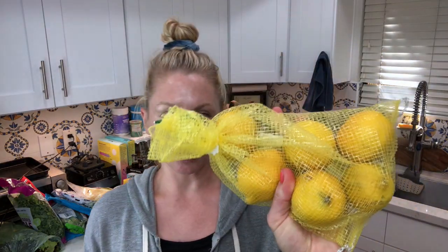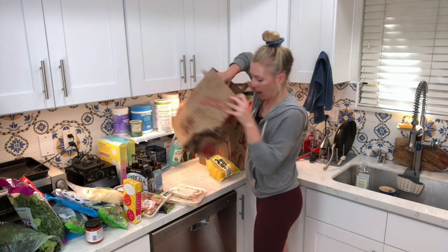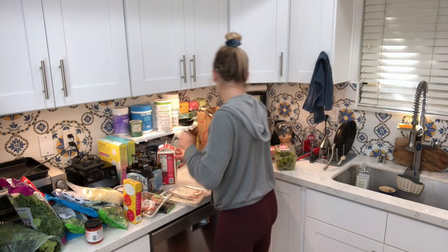And then lemons for my weekly. Every day I start my day with a big glass of water and I squeeze half a lemon into it. So that's good. Oh, and then this is the almond beverage. Nothing exciting here except that it froths better than any other milk I've tried at Trader Joe's. So at least with the frother that I have, which is the Nespresso, and I will link it. But this milk froths beautifully. It makes my coffee perfect in the morning. It makes me very happy.